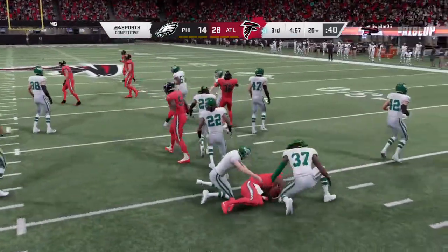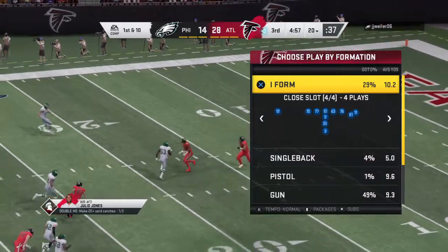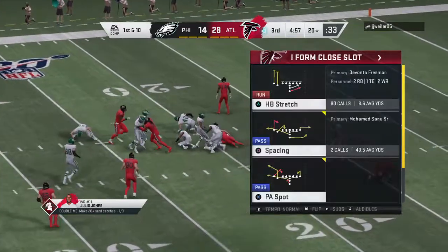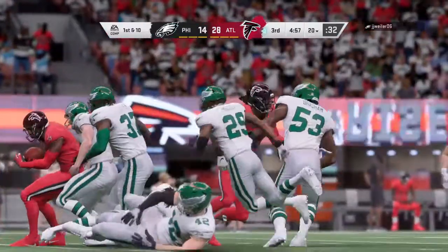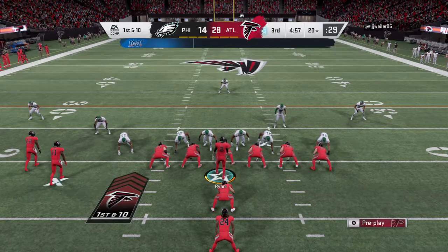And the decision to come out is going to cost him 5 as he's taken down right at the 20. The Falcons take over first and 10 at their own 20-yard line. Ryan will bring the Falcons up now first and 10 at the 20.